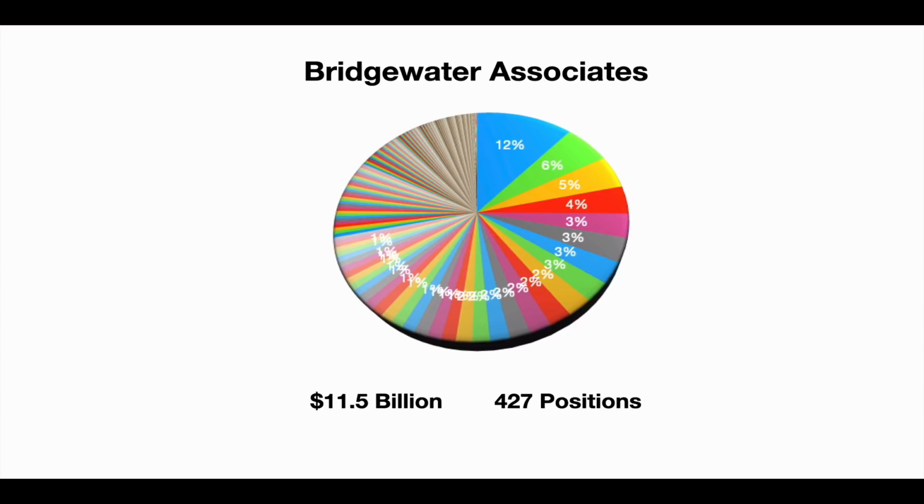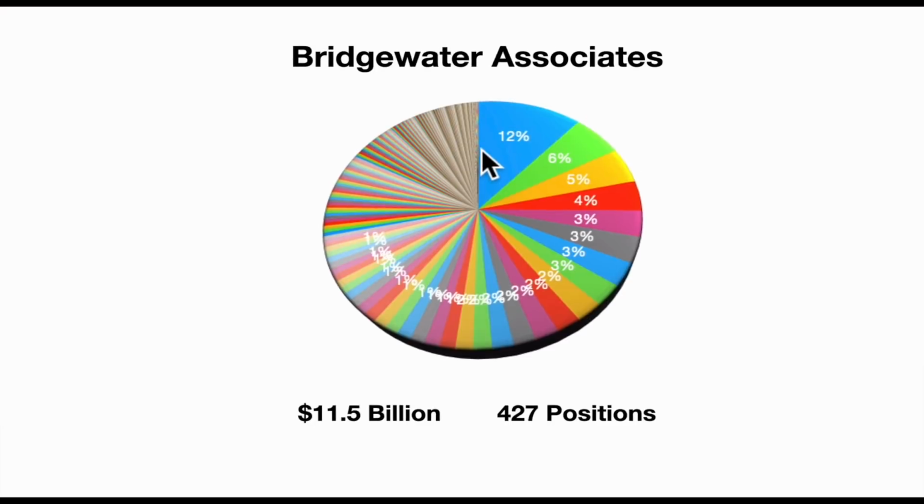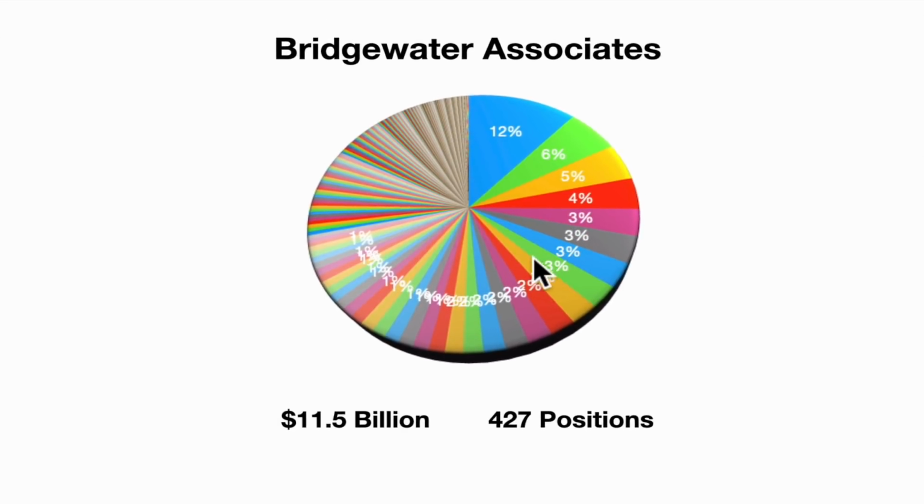427 different positions. So as you can see, we've got the larger positions before it goes into the smaller positions, and then there are loads of these micro positions. Now, even just trying to bring a list of these companies on the computer, it was crashing the Mac as there was just so many.